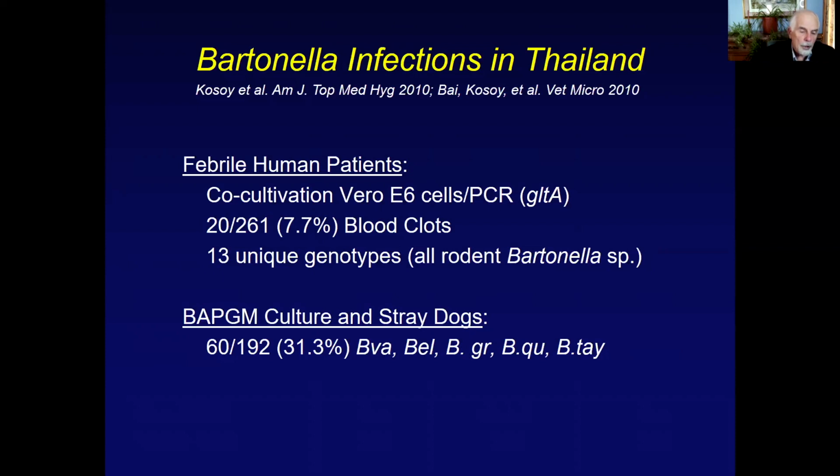Subsequently, Dr. Bai in his laboratory demonstrated, using our BAPGM, which we provided to them for research purposes, that stray dogs from Thailand, from the same area in which these patients were evaluated, were infected. And much to our surprise, because it's rare that we get a rodent Bartonella, we've gotten Bartonella elizabethae out of dogs, and that's the only rodent Bartonella other than one other, vinsonii arupensis, that we've gotten out of dogs. So what you can see here is that a lot of dogs in Thailand, probably somewhat in contrast to even dogs in the inner cities of the United States, where there might be a large rodent population and a large stray dog population, this is pretty amazing: she came up with 31.3% of dogs being infected in the same area and with essentially the same species.